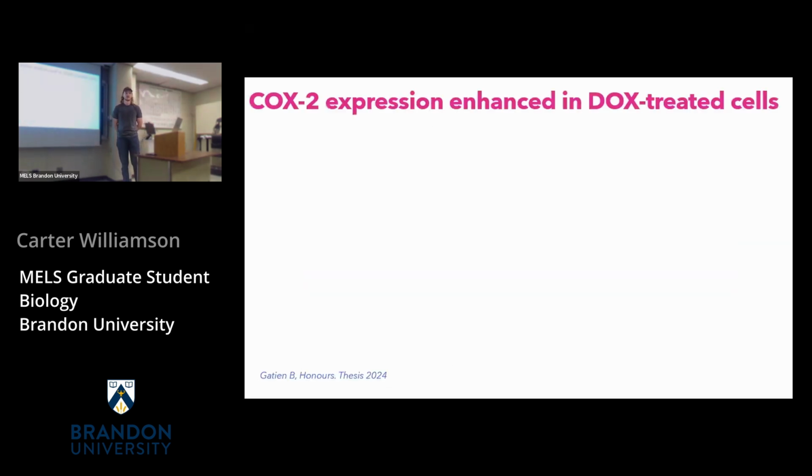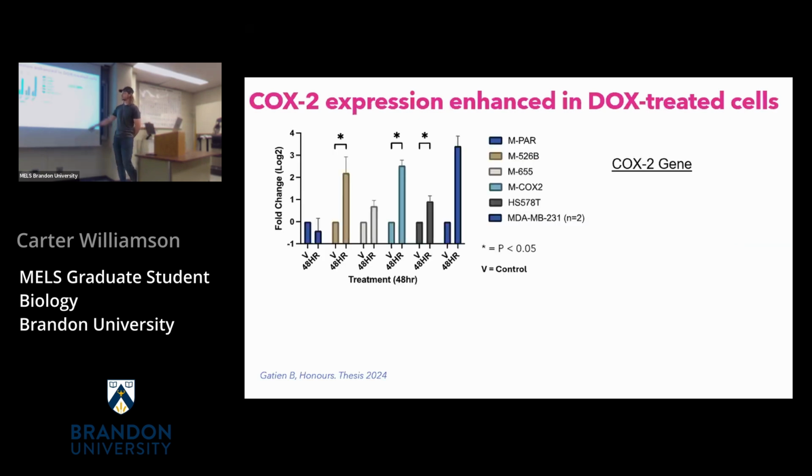So when we treat with doxorubicin in our lab, we found that there's an increase in this protein called COX-2, the expression of COX-2. So this is just looking at the expression change in several different cell lines. These are our cell lines. The M parental there is our lowly metastatic cell line far on the left, and we can see that this less aggressive cell line is showing not a significant change or increase in COX-2 expression, whereas the other cell lines, which are our highly metastatic cell lines, are showing significant increases compared to the vehicle, 48 hours post-treatment with doxorubicin.